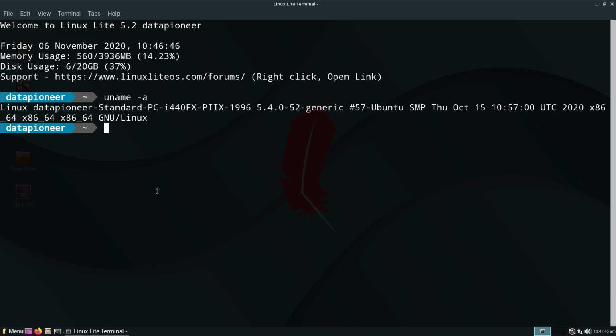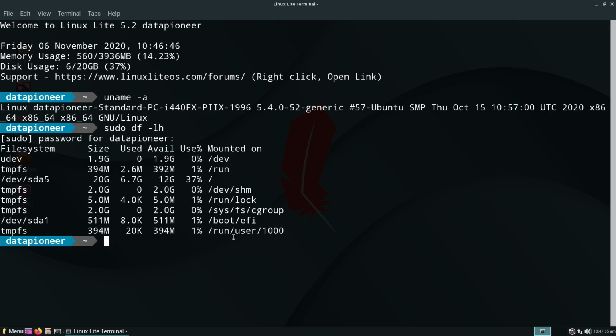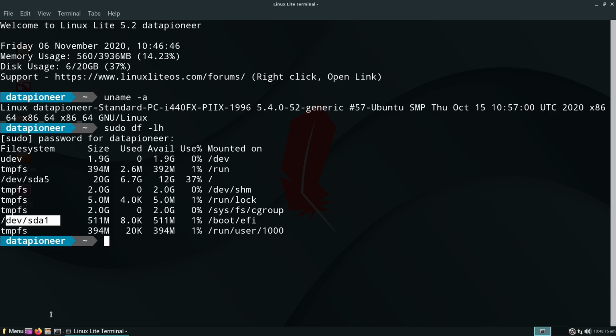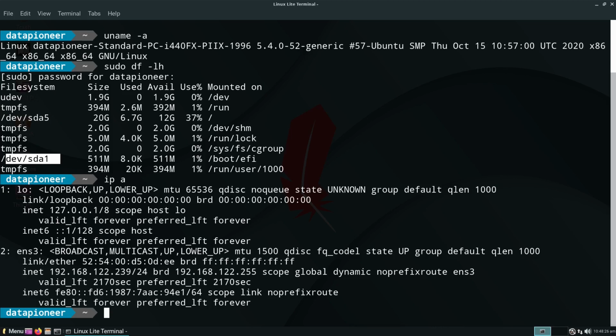Here's a support link, which is very nice. Let's do a sudo df -h. Here's the structure of the partitions that we have, and it's at 37% here, as you can see, for /dev/sda5. It does have a boot EFI partition here, /dev/sda1. All right, very good. Let's see if there's another Linux command, ip a, and let's see what our IP address is here. So we're running IP address 192.168.1.122/24. All right, very good.